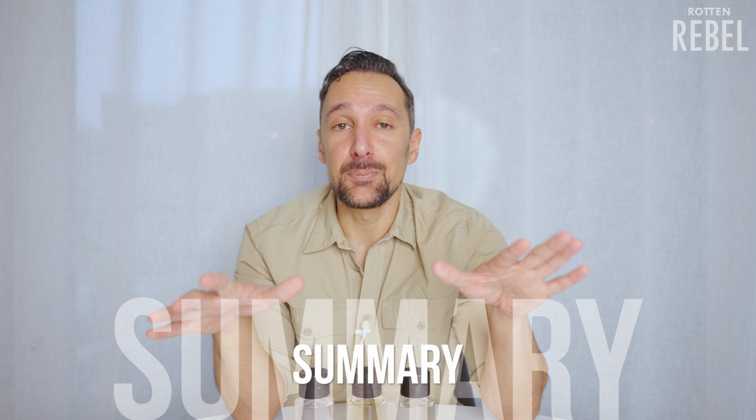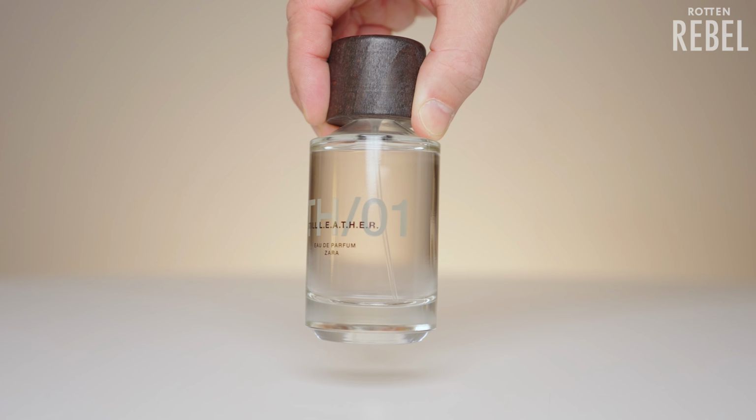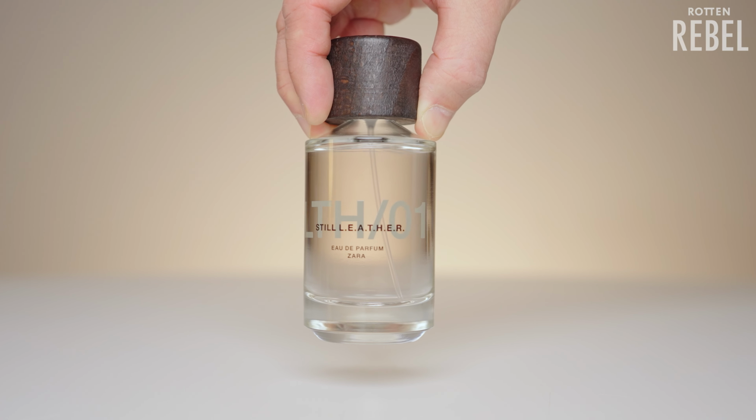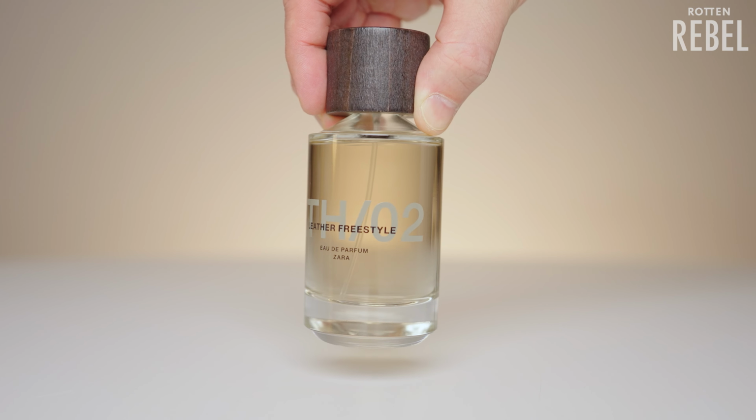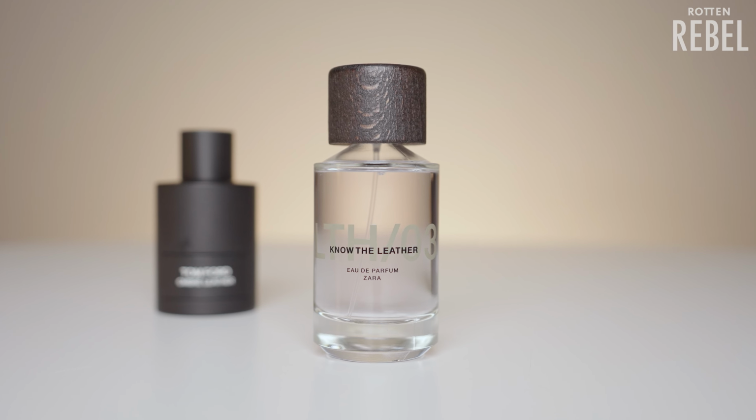So a quick recap before I share my thoughts on which I like the most and before I rank them all. Still Leather is the one that, at least to me, is the most like Tom Ford's Tuscan Leather with just a bit of Ombre Leather to it. Leather Freestyle is the one that's kind of light and soft, and the one that's sort of suede-like. And Know the Leather is the one that reminds me the most of Ombre Leather, but with the twist of vanilla and a bit of powderiness.